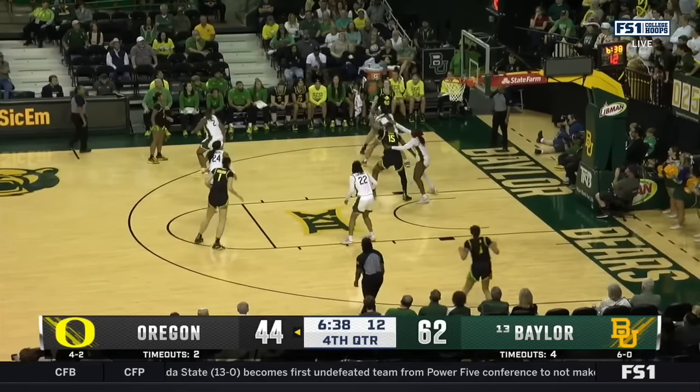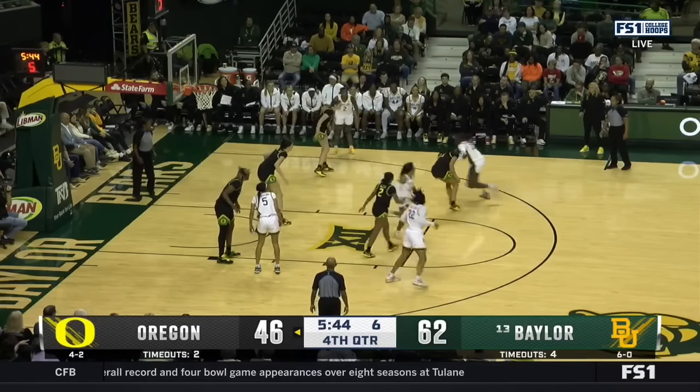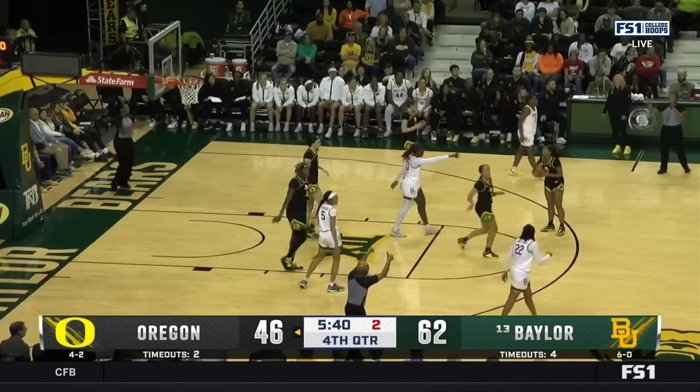Gray sizing things up. Oh, Shea was able to get it. Shea had 53 rejections last season. That's her first today. And then it's going to be a jump ball.